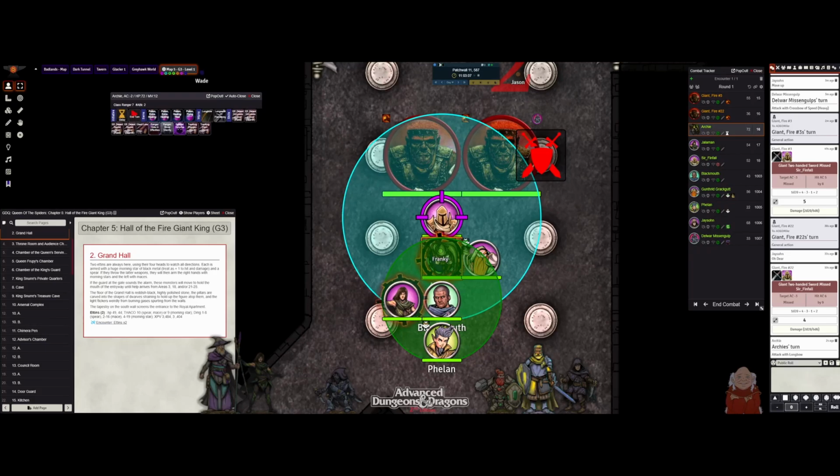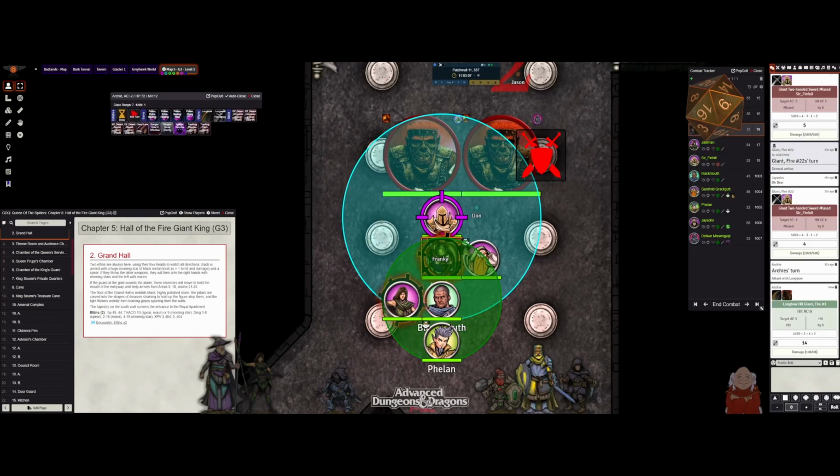Okay, Archie's going to shoot both arrows at the first one. Yeah, go ahead and attack because they've all gone. You can do both of them right now. Sorry. Do both of them. All right. First arrow. Hit. Yeah, did you hit, right? Okay. Yes, it did.